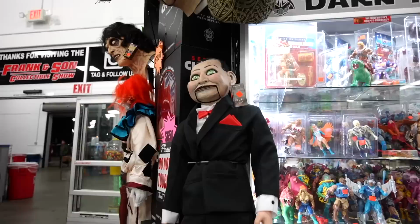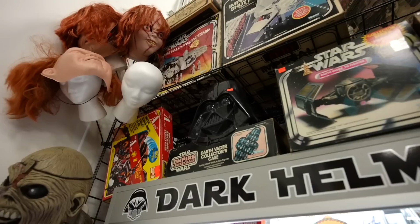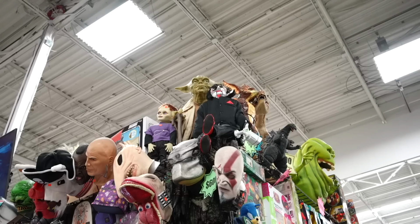Nah, ghost face masks. If you want a pin of William Shatner, you have it here. Beta. Pretty cool. Oh my god, they have the Millennium Falcon Kenner set, the Imperial Shuttle. That is the scariest thing I've ever seen in my life. And I'm not talking about the Jigsaw, I'm talking about the Yoda.